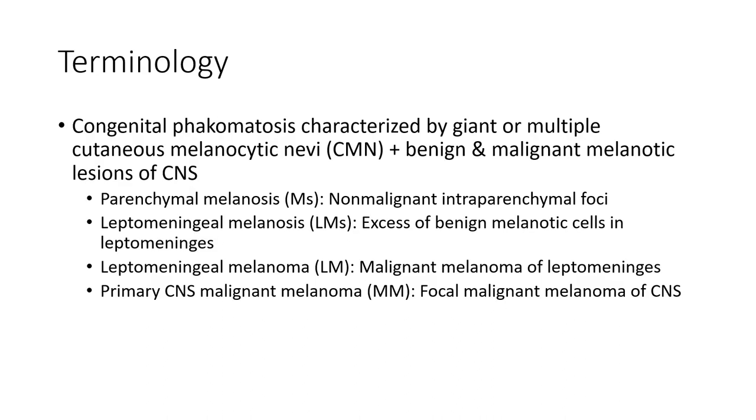It is a congenital phakomatosis characterized by giant or multiple cutaneous melanocytic nevi, with benign and malignant melanotic lesions of the CNS. Parenchymal melanosis: non-malignant intraparenchymal melanosis. Leptomeningeal melanosis: a series of benign melanotic cells in the leptomeninges. Leptomeningeal melanoma: malignant melanoma of the leptomeninges.